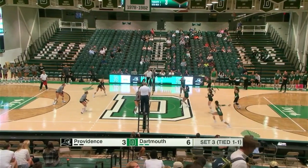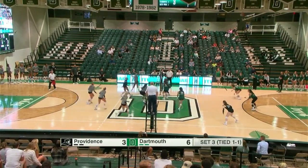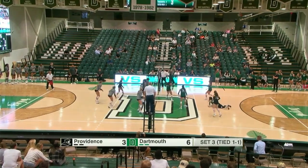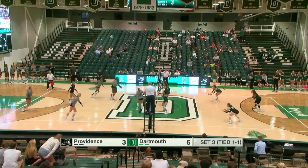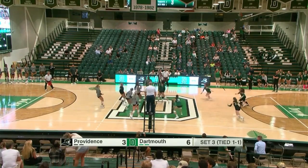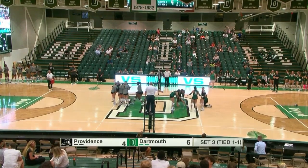Engstrom the receive. Murphy the set. Across for Kawani Goots, but dug out that time and kept alive for Providence. Good work by Taylor. Follow up. That time it's Fitzgerald. Engstrom will have to play it over. Now Providence lines up the attack, tapped over the block, and this time a second late was Karen Murphy.